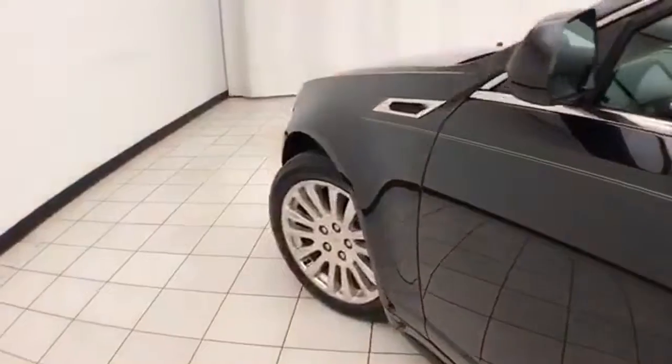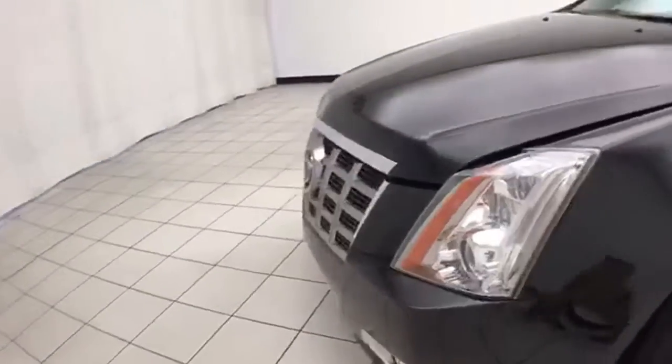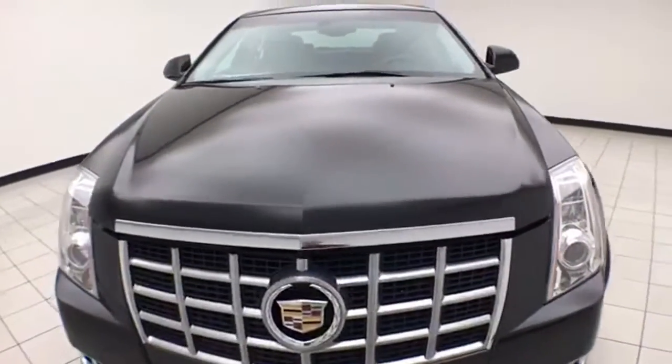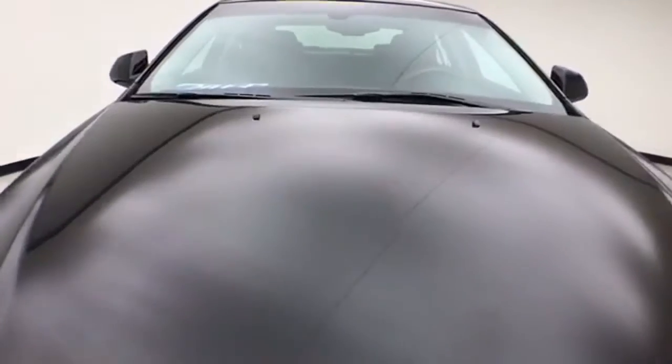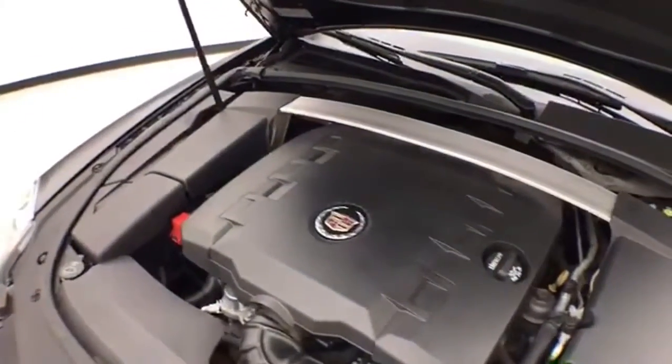Under the hood, this CTS has a 3.6 liter V6, 318 horsepower. And just as clean under the hood as the rest of the vehicle.